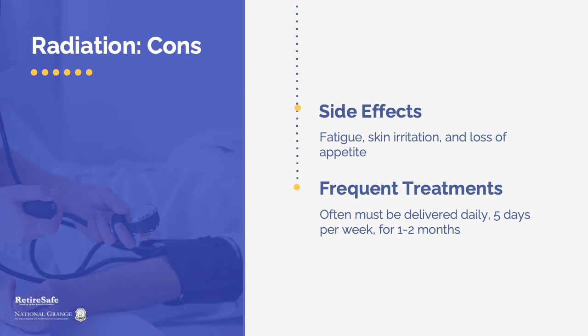Overall, radiation therapy is a very common choice for many patients, and it has been proven to be very effective. With its proven track record and ability to stay out of the hospital, this can be a great choice to treat your cancer.